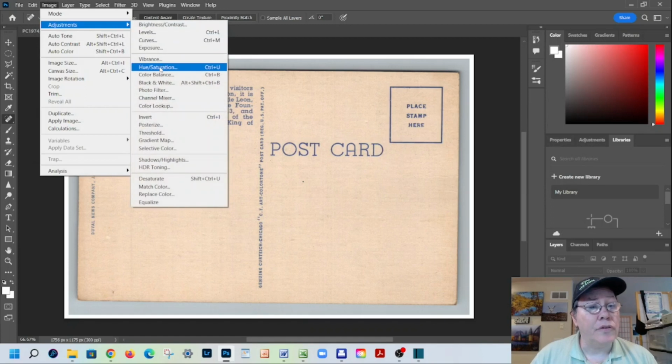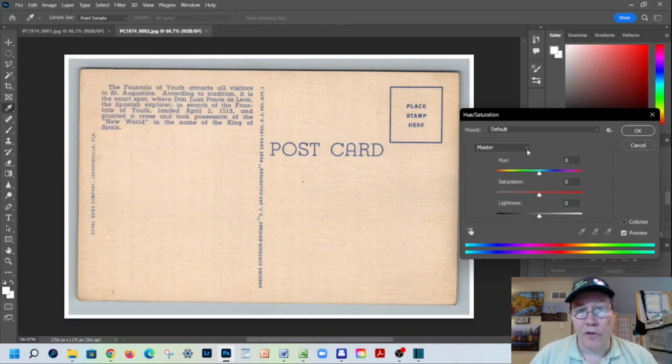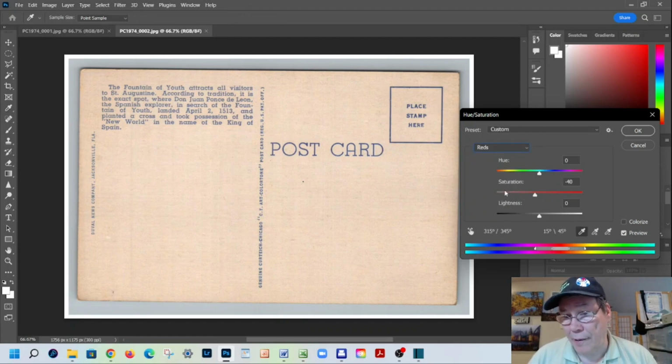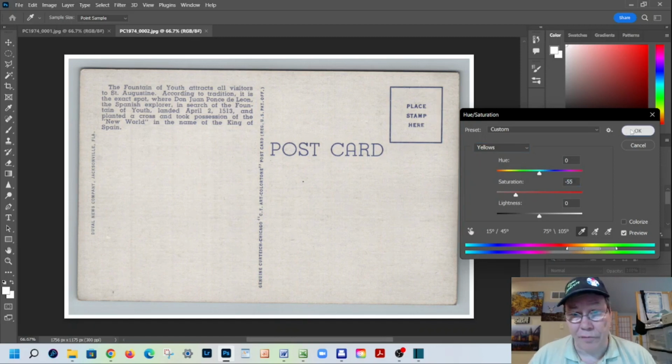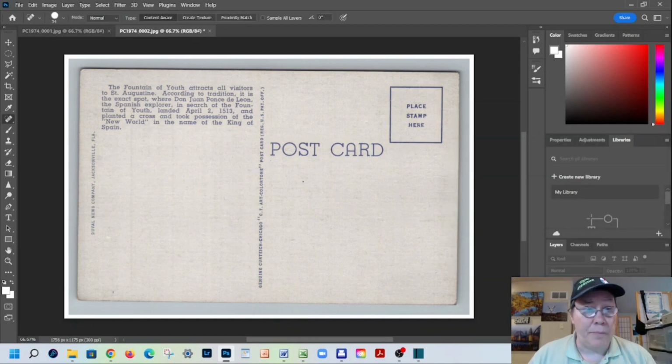And I'm going to go into hue and saturation. Usually the only colors you have to pull out are red and yellow. You can click on, see how this says master? If I were to pull that out, that pulls out every color. If you have black text on the back of a card, you can use the master and just desaturate everything at the same time. But since I got blue text here, I'm going to go to the red channel first and then pull all the red out and then about half the yellows, right about there. Now that looks the way the card looks in the back, to my human eye.